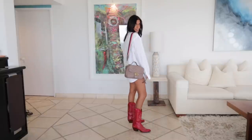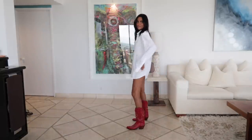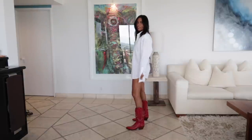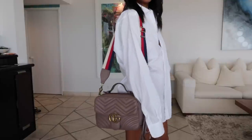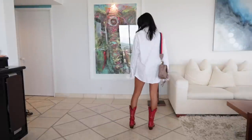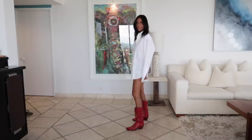So here we are wearing a city look. This is something that you guys see me wearing all the time. I wear this to run around town. I wear this to go to my meetings. This is just a really easy look. And yes, I'm wearing it with red cowboy boots right now and just with my neutral Gucci bag. I think that the strap brings it together and it just gives the outfit a little bit more of a shush.